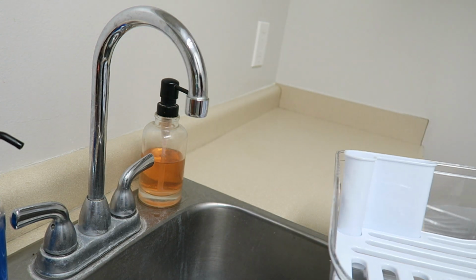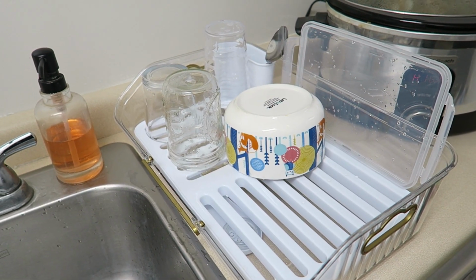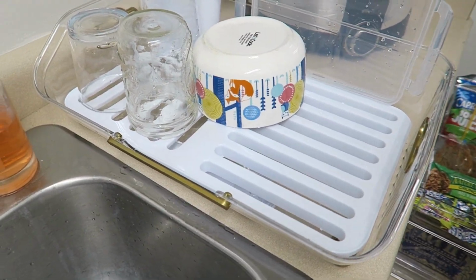Next, you are seeing me place a dish drying rack. It has gold details around it, and I think this is just so cute. It's $27 and it fits perfectly on my little tiny counter.